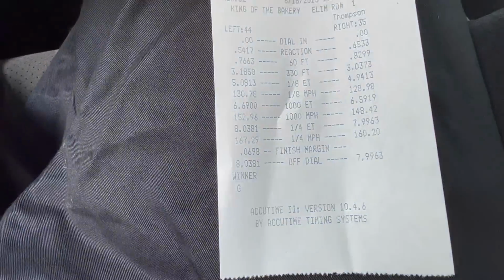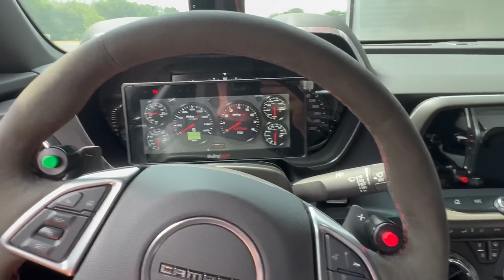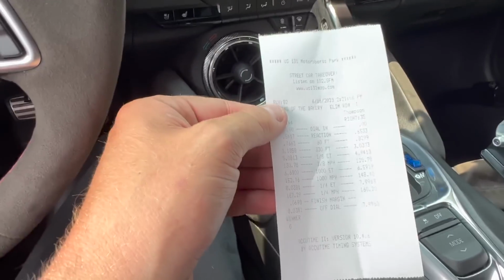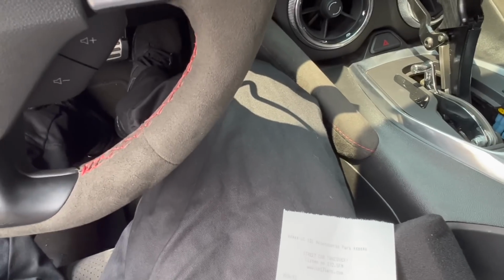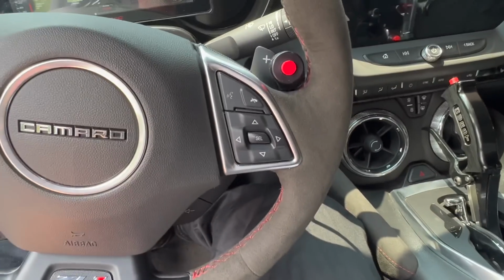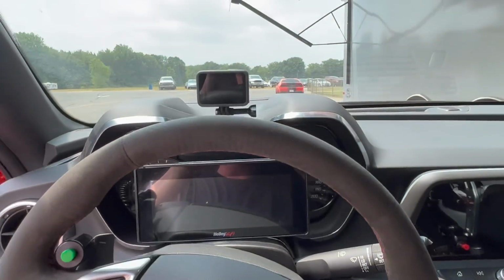So my easy tune-up went 167. I was just trying to play it safe against that car. I knew we were a little bit faster, but I turned it down a little bit just so it wouldn't spin, and it didn't, so that's good. We also started out in second gear that time, which seemed to make a little bit of a difference. We'll look at the data and then get ready for second round.